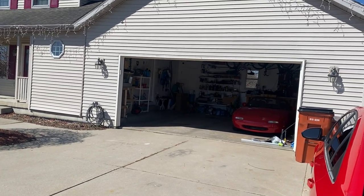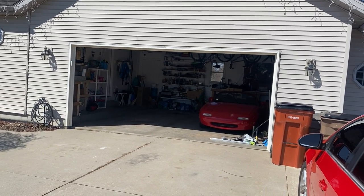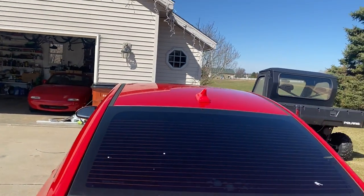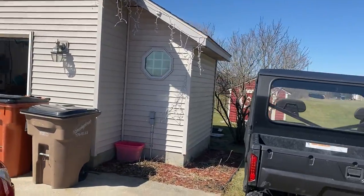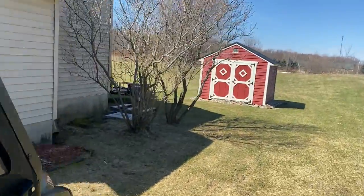So like I said, we're pretty much ready to go. Let's take a look at the property and see where we're going to put it. So a lot of you guys know this is the garage I usually work out of when I'm not in Kyle's pole barn. There's the Miata, here's the Cruze, and there's the Ranger. But where the pole barn's gonna be going is where my shed used to be. You can see the new shed is right there. Well, new as in a couple years old.